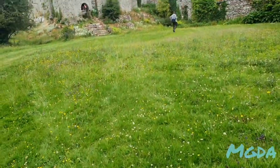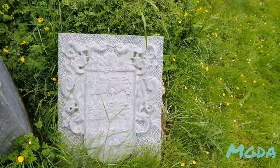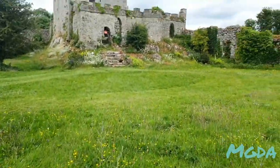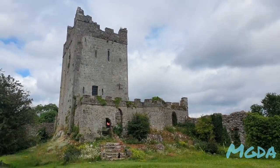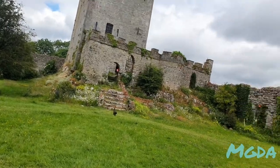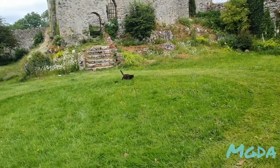The woman's name's Rebecca. We're going to get an interview offer. There's a family stone. She knows a lot about this castle. She actually restored the inside of this castle, put a new roof on it, and she's living in it. So there's just a couple of visitors there at the minute. We'll wait until they go and we'll get our interview offer.